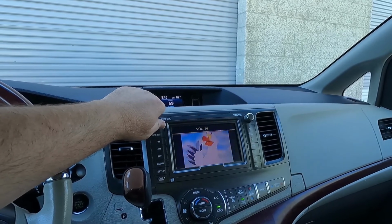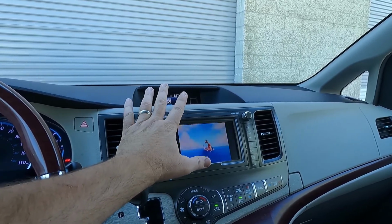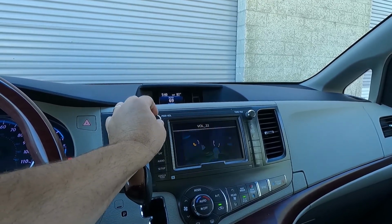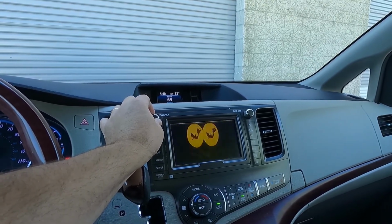Now, if you don't want to listen to it, the kids in the back or whoever's listening in the back can listen on headphones while the driver listens to music. But if you all want to watch or listen to the show together, it sounds really awesome. And then you can crank it up.